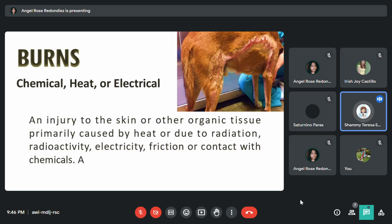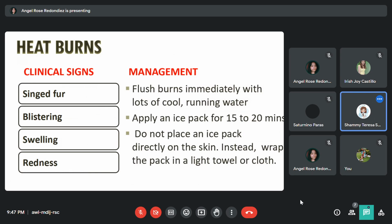Next case is burns. It may be chemical, heat, or electrical. A burn is an injury to the skin or other organic tissues, primarily caused by heat, radiation or radioactivity, electricity, friction, or contact with chemicals which will burn the skin. Next are the clinical signs of heat burns: blistering, swelling, redness.